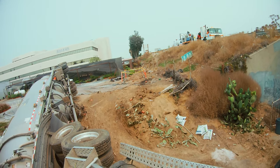So as you can see, the rear axle's busted up. Everything right here. So Dave's gonna be holding it up in the rear so Hector can come back and hook it up. That was a sick job.